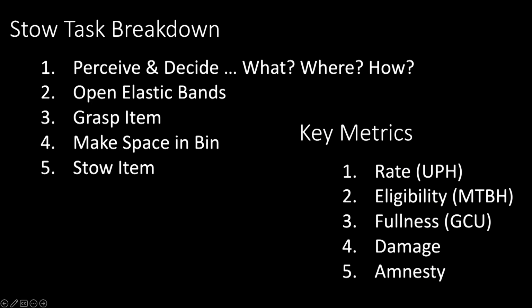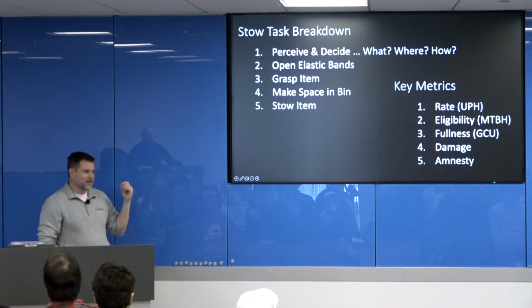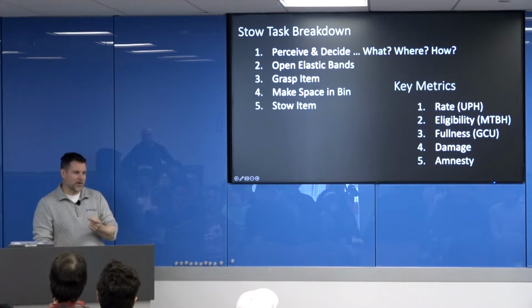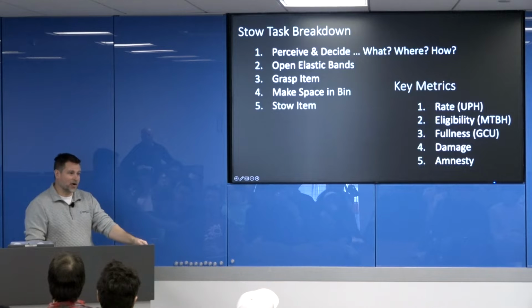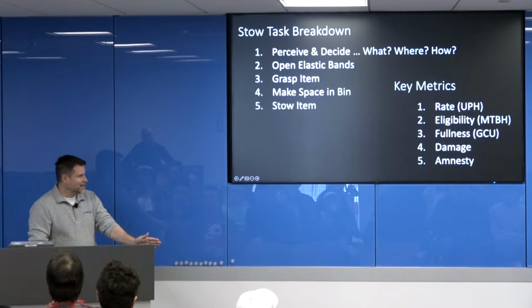So what do we care about as we do this task? We care about rate. So how fast can you go? We need to do hundreds of units per hour. We care about eligibility. This is the variety of items you can use. MTBH, we call it material to be handled, but it basically means I can do the makeup, the teddy bear, the bowling ball, the light bulb, the sweatpants, the iPhone, all of the stuff that you might buy.